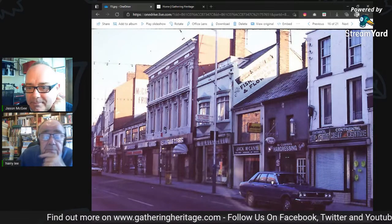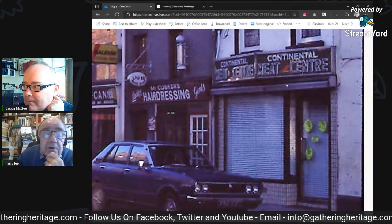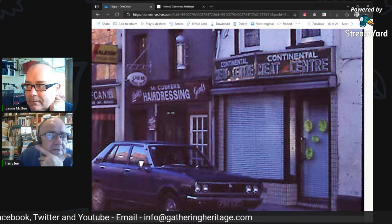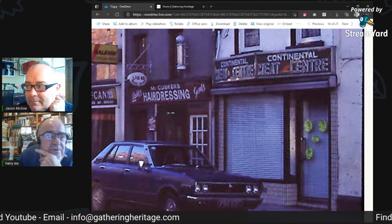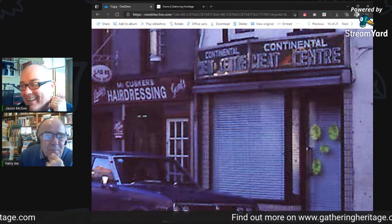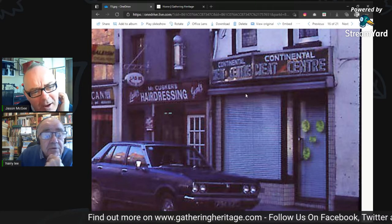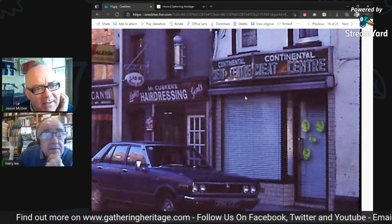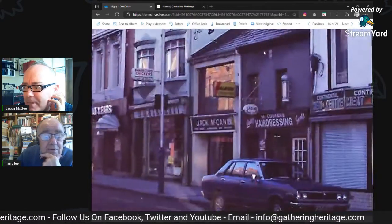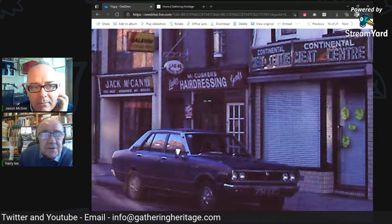Now, this is a great photo. Can you zoom in a little bit there, Jason, for that one at the Continental Meat Centre, which sold salami, and we couldn't afford it, of course. You know, it was corned beef we used to get. But it was there a good while, though. I remember that being there right up until the 90s. Yeah, it could have been. But here now, I love this. This is really nice. Brilliant stuff here with the Continental side.